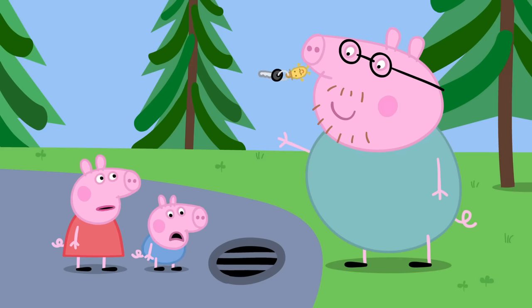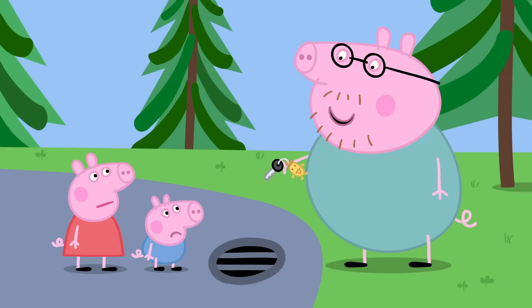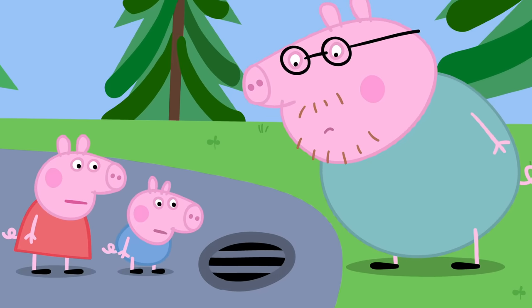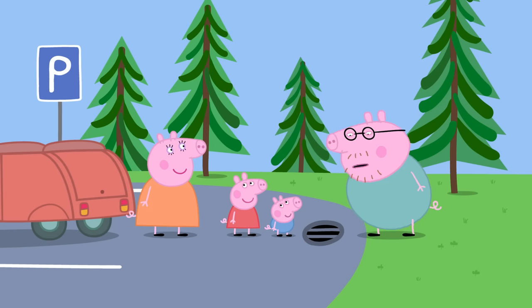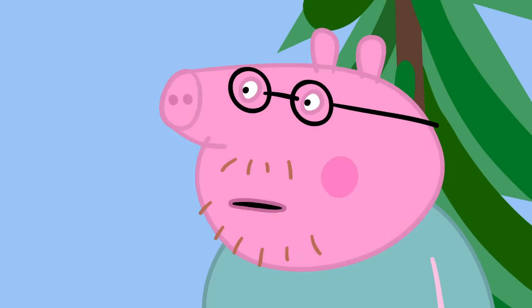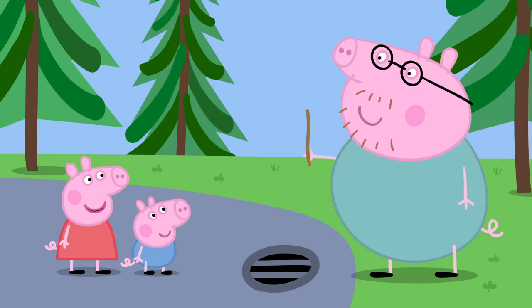You're playing with the car keys, Daddy. But I'm a grown-up. I'm not going to lose them. Oh, dear. Daddy Pig has dropped the car keys down a drain. Oh. Right. Let's go home. That might be difficult. Why? Daddy dropped the car keys down the drain. Oh, Daddy Pig! Don't worry. I'll get the keys out of the drain with a stick. Hooray!